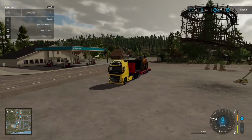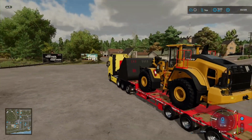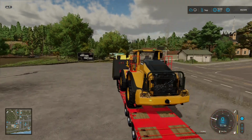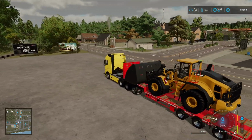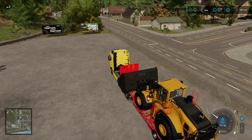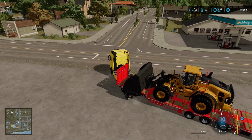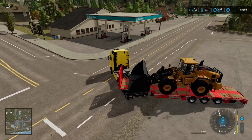Right, got that all strapped in. Yeah, that's not going anywhere. Bring up the ramps and let's get going. Just do a U-turn here. Hopefully there's not too much traffic. It'll have to stop first in any event. Put on the beacons.